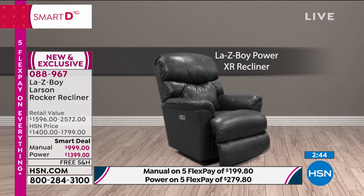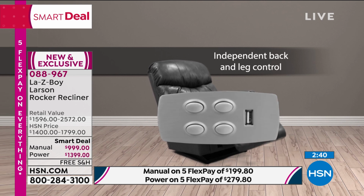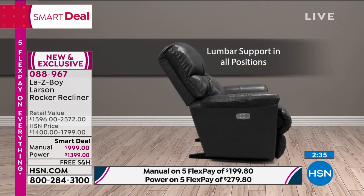Leather, the strongest of all fabrics because it's nature's fabric. It cleans up and gets a 5 out of 5 on coffee, tea, wine, ketchup, hot chocolate. It's family friendly. It is pet friendly. People think of leather, I don't want leather. It gets cold in the winter. It gets hot in the summer. No, you're talking about the faux leathers. Natural leather takes on the temperature of your room. I keep my room at 72. The chair is warm. If we keep it at 68, the chair will feel like 68. You get independent backs and independent leg rests.